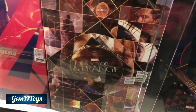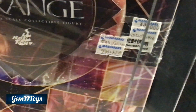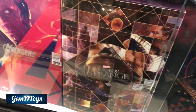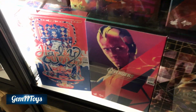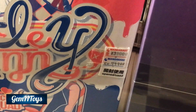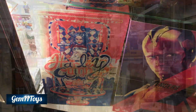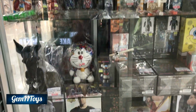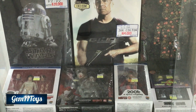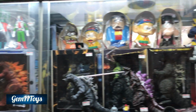This figure, Doctor Strange, has been going down in price quite a bit. It's a little less than $300. I saw here in my city recently, I went to the shop and they had them at a 20% discount, so kind of like $250 for the original Doctor Strange. That figure was going for a lot of money. And here we have outside a couple more figures I spotted.